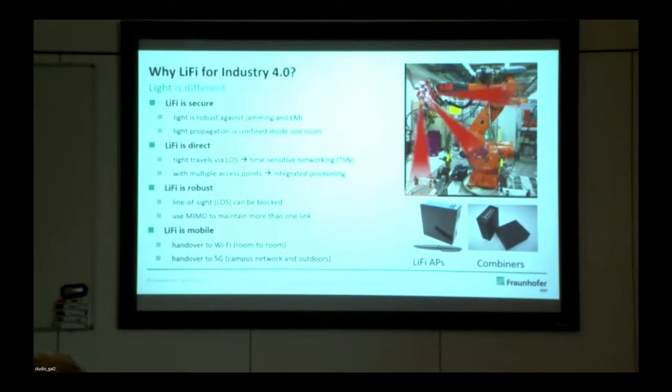And it has to be mobile, so we have to look into a handover to Wi-Fi. Basically, if we go from one room to the next, and to 5G if we go outdoors, of course.